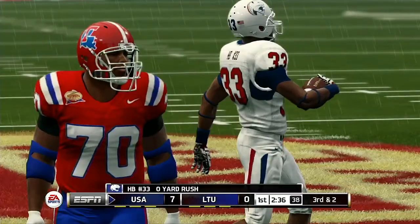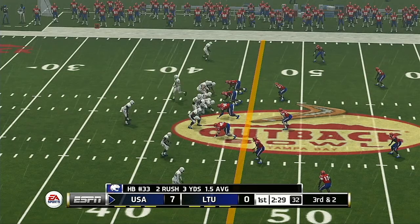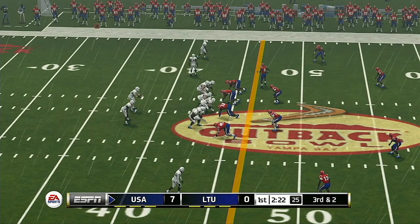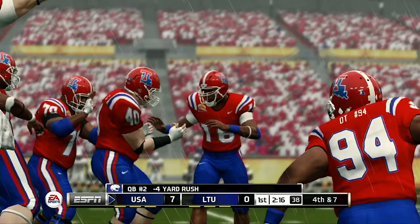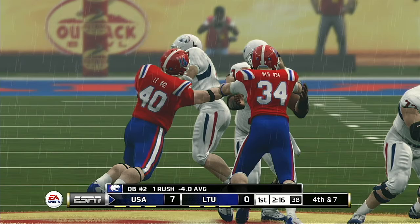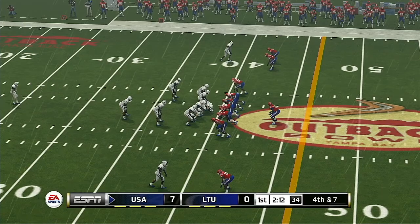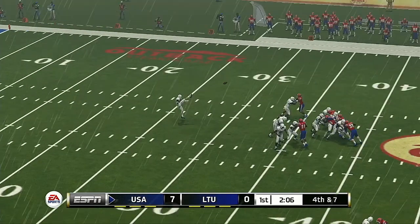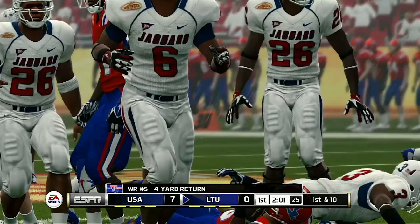Tackle made at the 43. Tackle at about the 39-yard line. Nothing doing that time. Defender stayed home, blocking wasn't there, and down he went. It's away, short punt. And he's tackled at the 38.